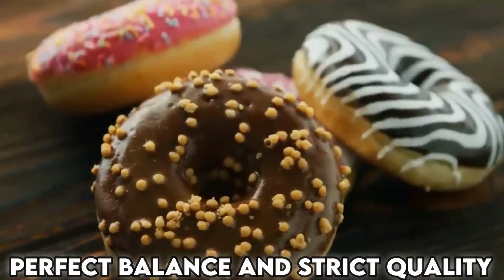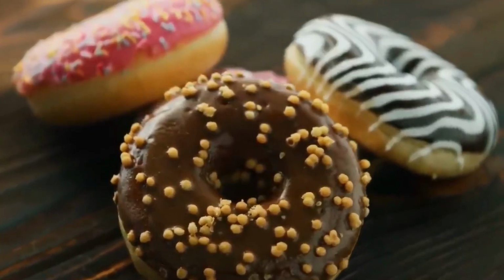Butter and milk, they enrich the dough, keeping it soft, tender, and just the right amount of rich to balance the sweet. The magic lies not in fancy ingredients, but in the perfect balance and strict quality control that makes every donut taste consistently amazing.